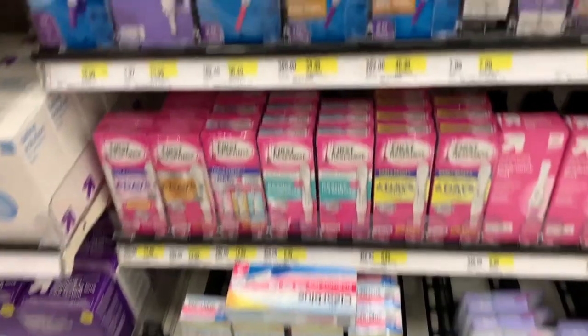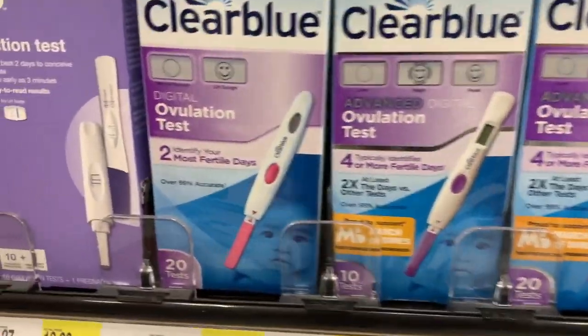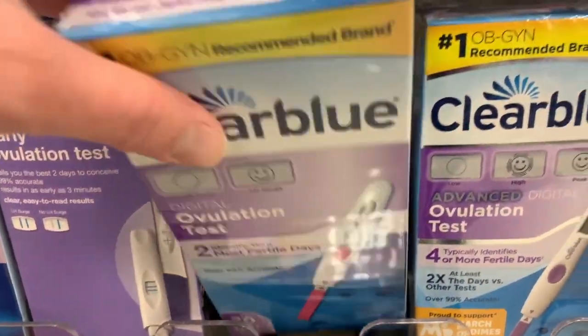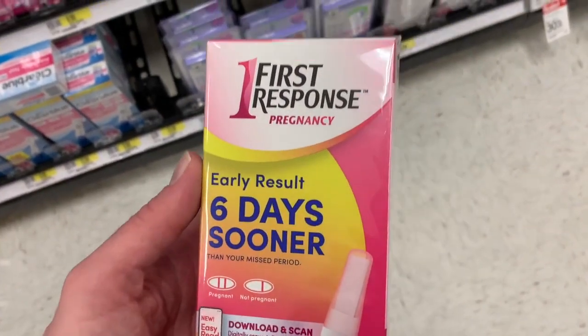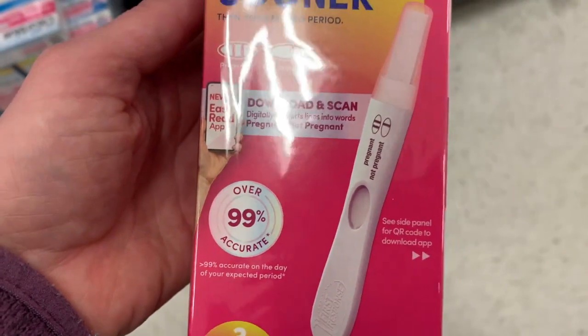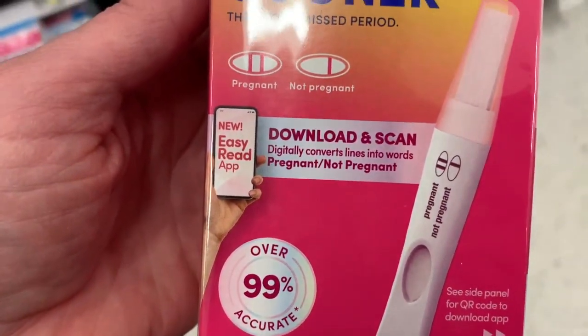So anyway, we're at Target. I'm going to go get the test, and I'm just going to test today and see what the line looks like. Take a look at this. That's new. Wonder how much this is.